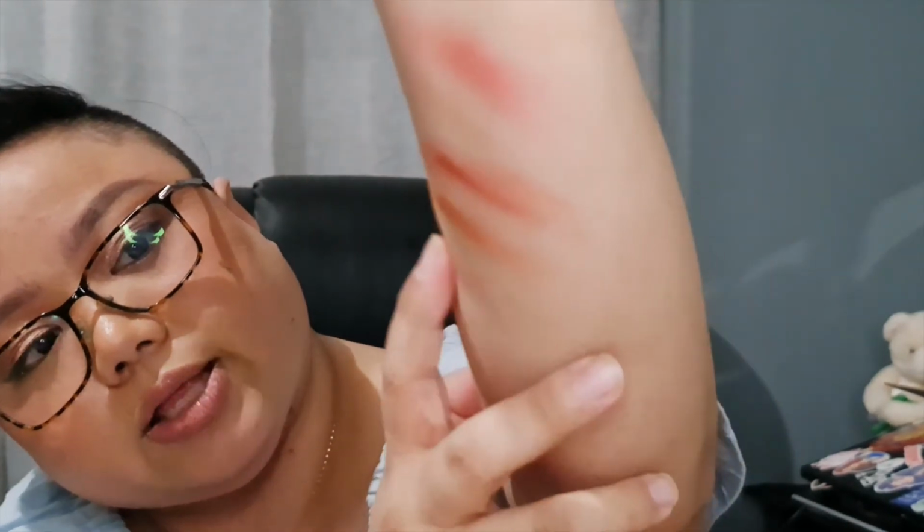And it's very sheer, but in a nice way. So it's the bottom one. I'm not sure if y'all can see, but I'm trying. And when you put it on, it just looks like your lips. Well, at least my lips. My lips look better. Very MLBB. And it's not as long lasting as the other two, but it's more moisturizing.